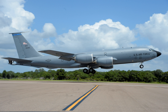On 31 October 1955, the entire wing deployed to Anderson Air Force Base, Guam, remaining there until 26 January 1956, when it returned to Walker. The wing continued to fly the B-36 until 1957, when it began converting to the Boeing B-52 Stratofortress.